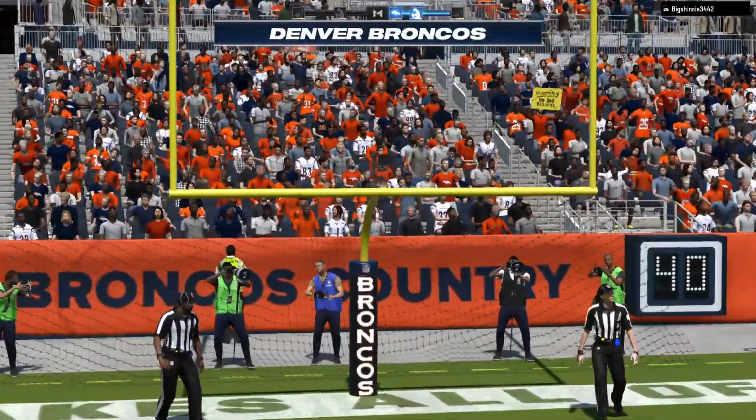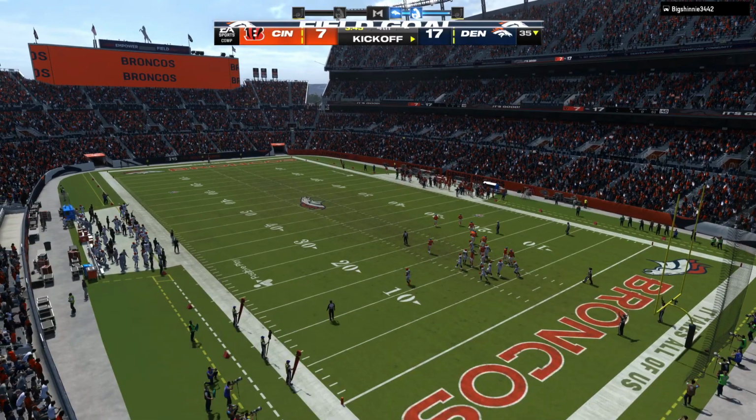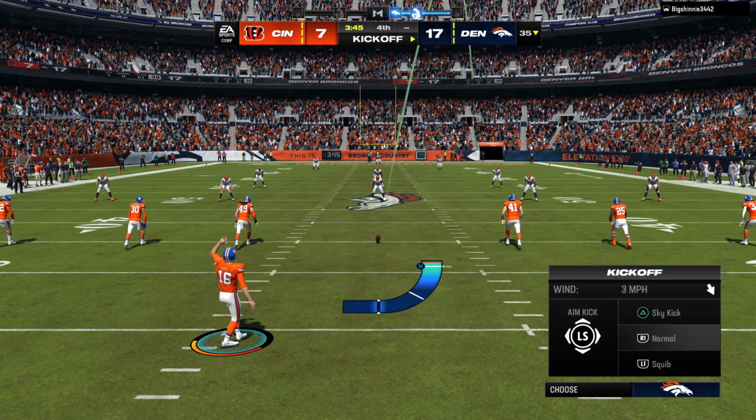The kick by Lutz is good. And they will move up by 10 now, 17-7. So that field goal, an important one here in the fourth quarter.